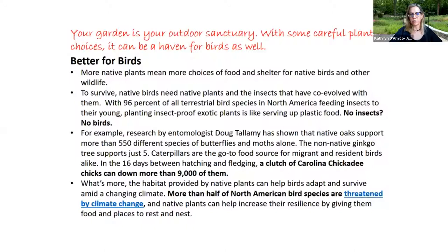To survive, native birds need native plants and insects because they've co-evolved together. So with 96% of all terrestrial bird species in North America using insects to feed their young, exotic plants really create a big problem for that. Exotic plants that have been brought from other countries and have not co-evolved with these insects, with these pollinators, with these birds, do not have the food sources that are necessary for the ecosystem. So most of them have been bred so that they are resistant to insects. So the insects aren't on them. So if you have no insects, you have no birds.